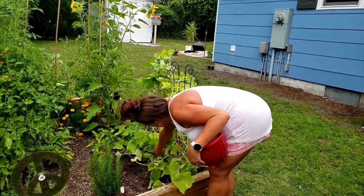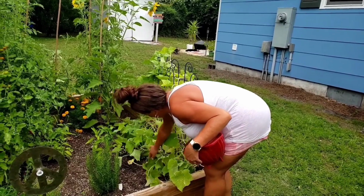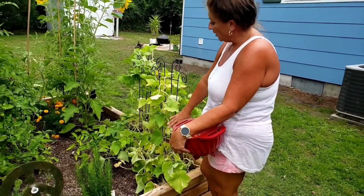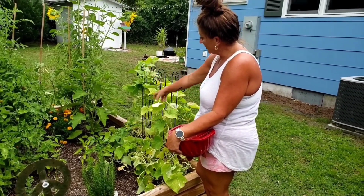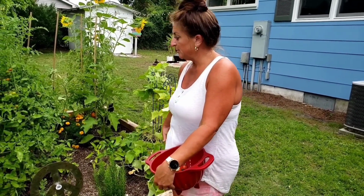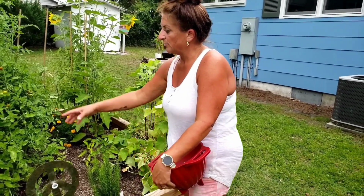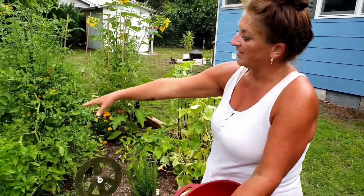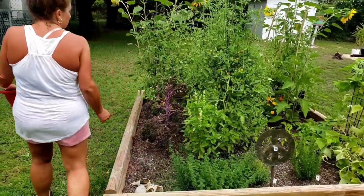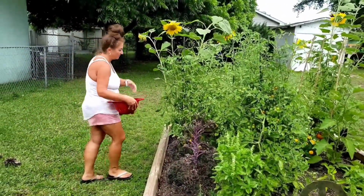I have a few more under there I can see, but because this has really been picked through and is almost done with the season, I'm going to clear this out soon, and I'll have some room there to plant some more vegetables, late summer vegetables, and then I'm going to pull that kale up and probably do the same thing. So, okay, then over here we have some more tomatoes.